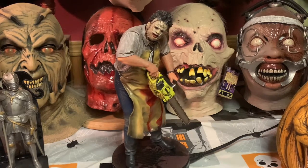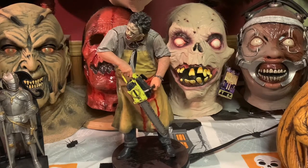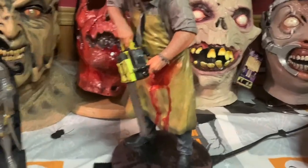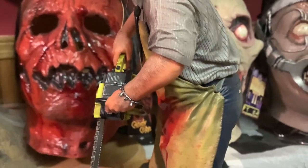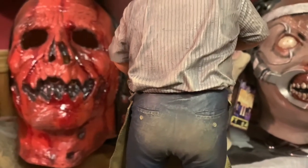And there we have it. Leatherface from the Texas Chainsaw Massacre. Now I'm going to go ahead and take this off my tripod and just kind of get a little bit up close for you guys. Absolutely beautiful. Definitely recommend.